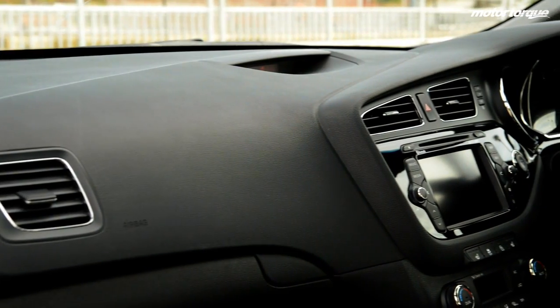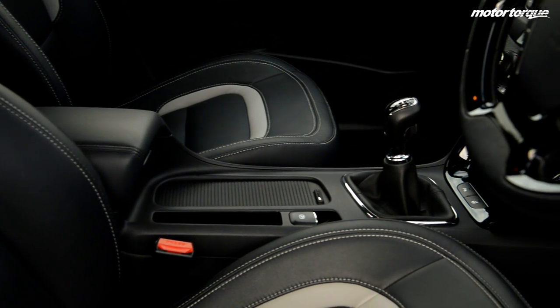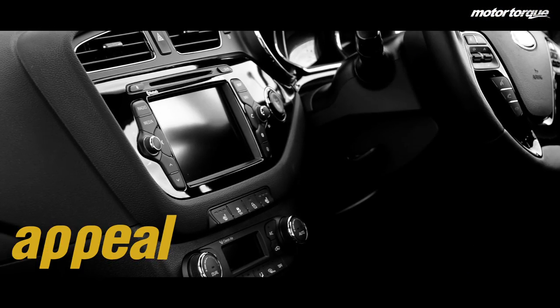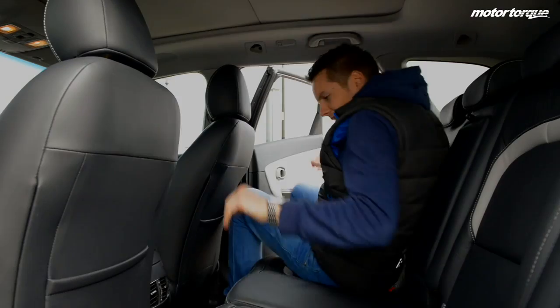The dash has a premium feel to it, which may come as a surprise to some due to the soft touch plastics and attention to detail on all the decorative panels. To summarise the appeal category, we give this car 3.5 out of the 5 available stars.